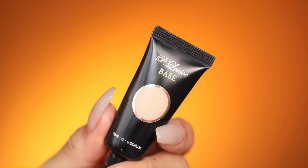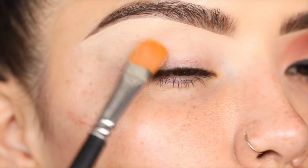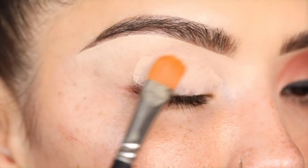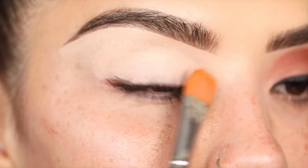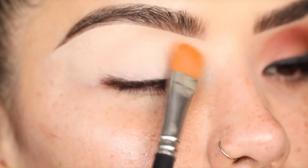Next, I'm going to be going in with the Louise eyeshadow base and applying this all over my lid with a flat concealer brush. And for this product, you want to make sure you really pat it into the eye, work it all over, not just on the lid. Make sure you take it up into kind of the brow area, the inner part of the eye, and the outer V.